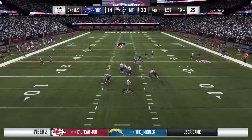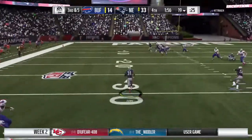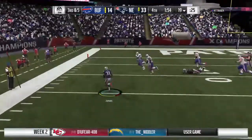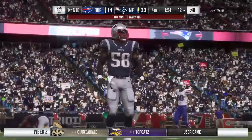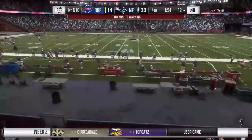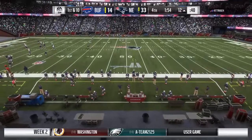From the gun, Lambert. And my goodness, another interception. Picked off near the 32. Time for a break. We'll come back and see this one out after this.